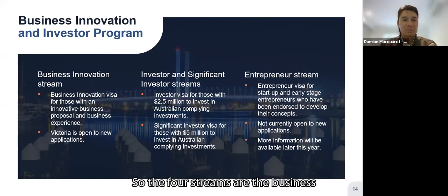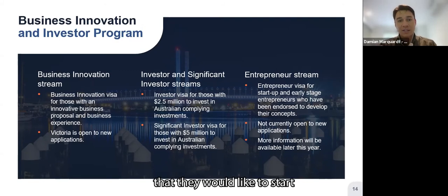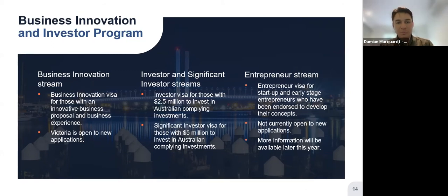So the 4 streams are the business innovation stream. This is for business migrants with business experience that have an innovative business proposal that they would like to start or continue here in Victoria. Now, I mention this because we have had some international students and graduates come through this visa stream. For instance, they were running a business while they were studying or just as they finished studying, and then they have applied and come through this stream as well.